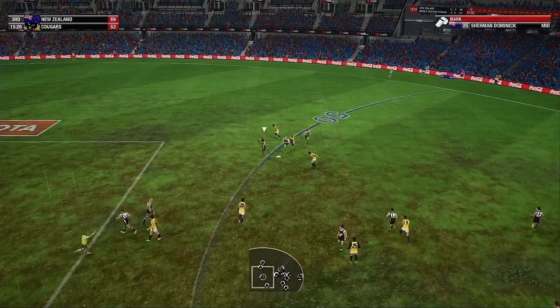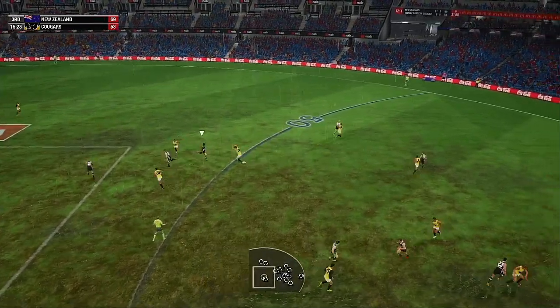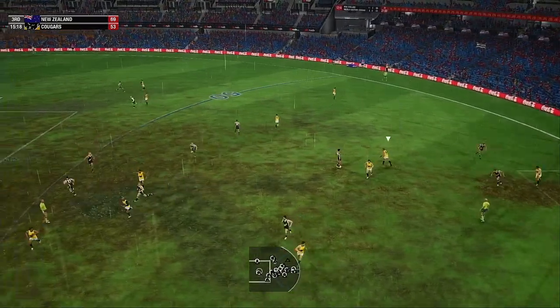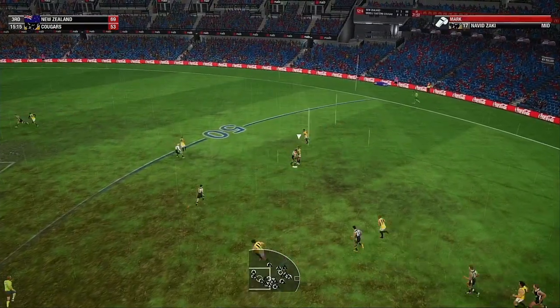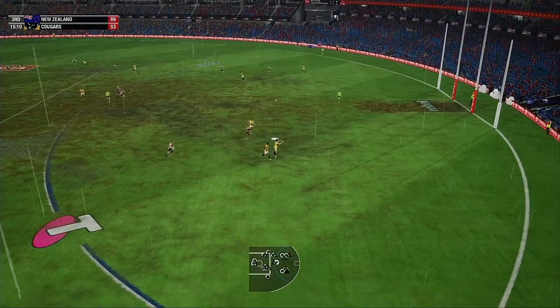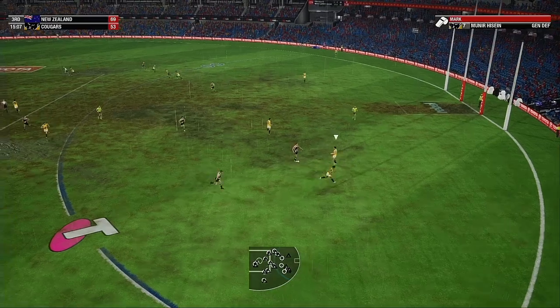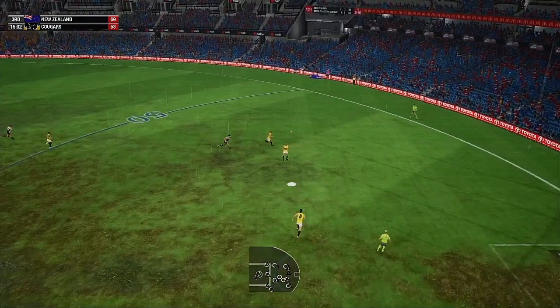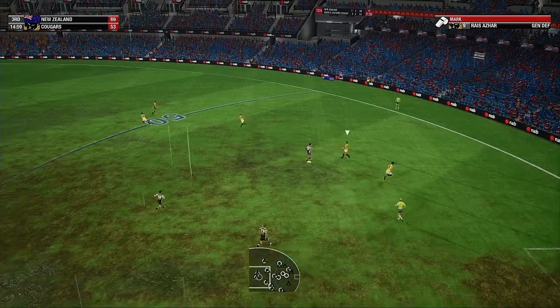Punches the kick. Finds himself in space and marks. Moves the ball by foot. Easily takes the mark. Puts it on the boot. He wins the ball in the air. Bangs it on the boot now. Gets into some space to mark this. Moves it by foot. Ends up marking uncontested.